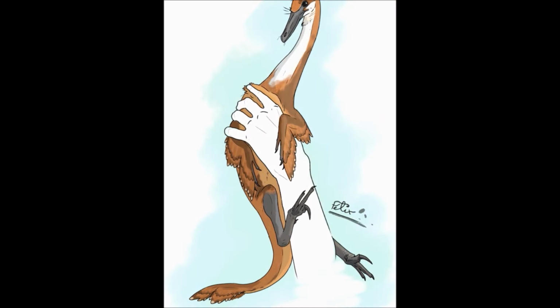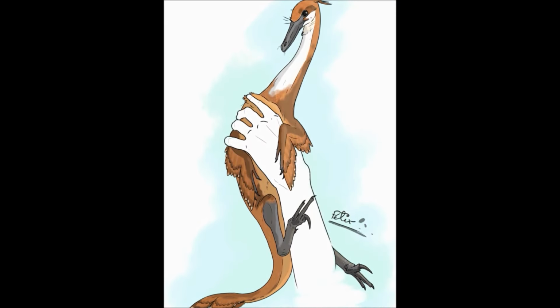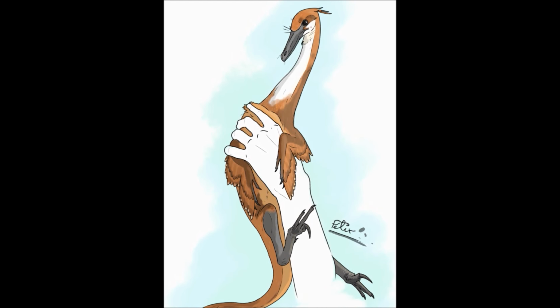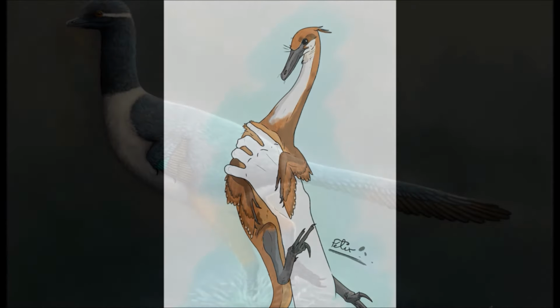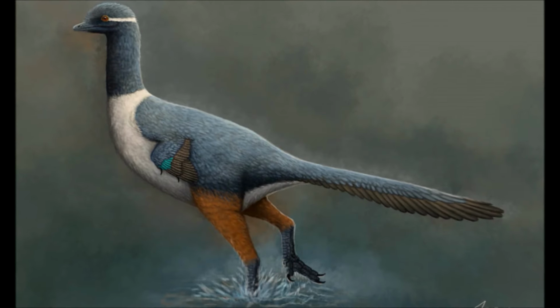So, Halszkaraptor. What an amazing little dinosaur. Just when you think you've seen everything, a new discovery blows you out of the water. No pun intended. But what do you think of Halszkaraptor?